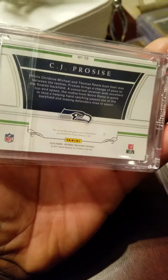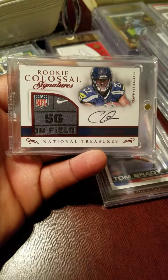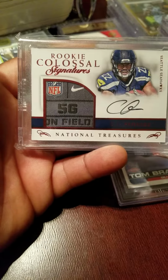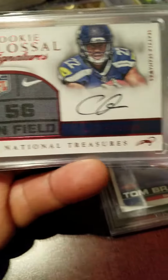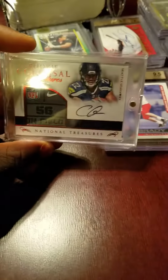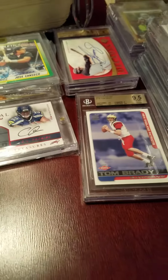Sorry about that. With the Seattle Seahawks, this is going to be a great rookie, you know, taking over from Marshawn Lynch, man. You're filling in big shoes. So this is a Laundry Tag, 3 of 5. CJ Precise, which is a very rare card, and it is expensive, especially online right now. Wait till the season starts.